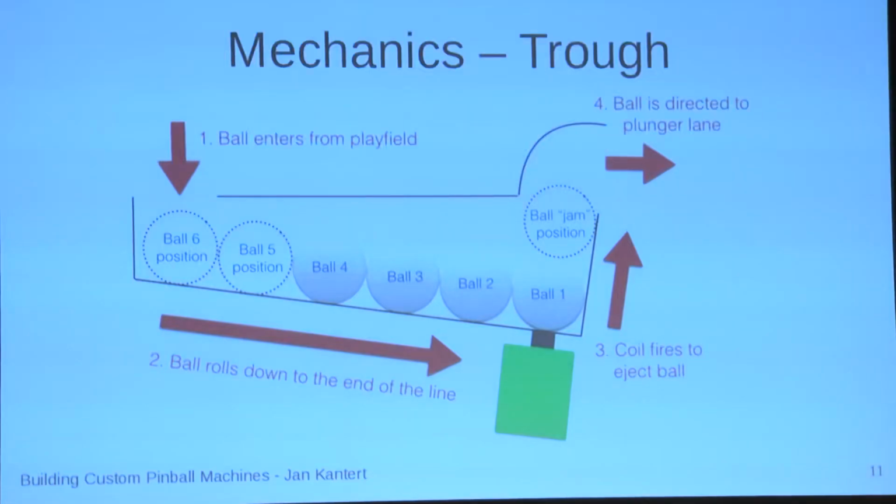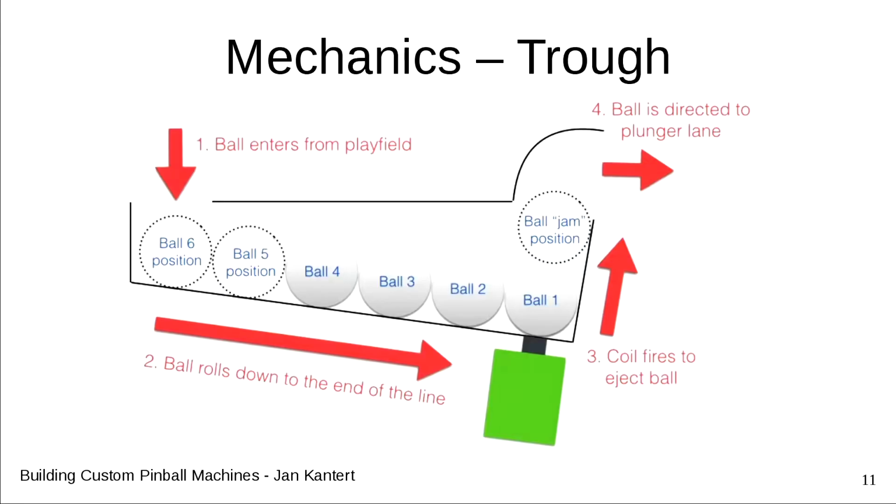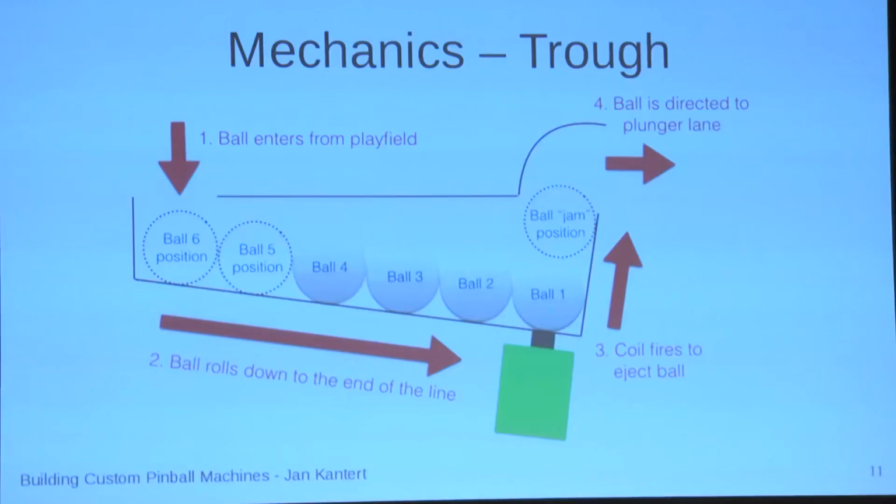Trough, in case you wondered how this works, it's pretty simple. Basically, the best flipper mechanics are always simple. They work better if they are simple. So it got multiple ball positions. They just rolled down in the trough. There are 2 rails on the bottom. And then for every ball, there's 1 switch to detect if there's a ball. So it basically counts the balls here. And when a new one drains, once it sits on the switch, we know that the ball drained.